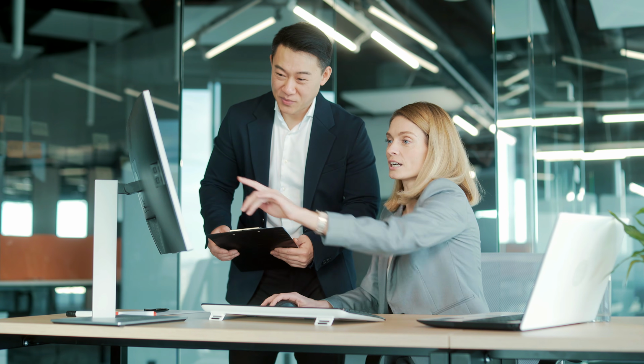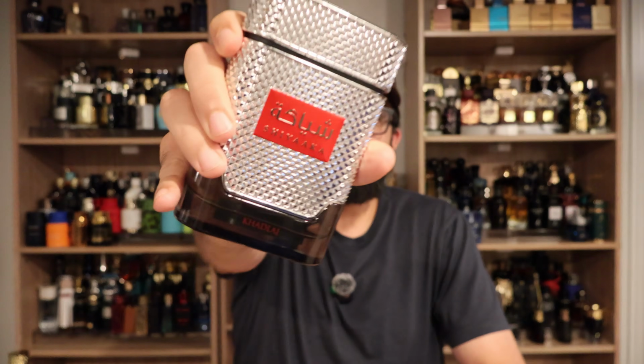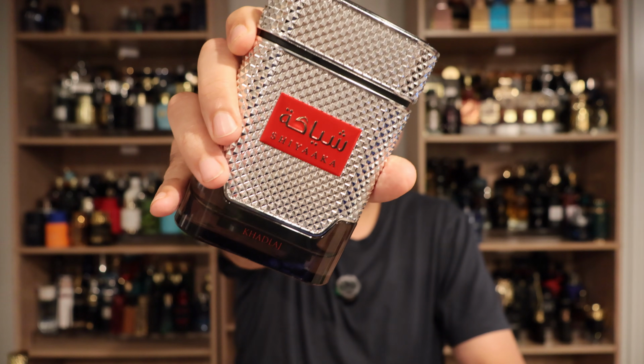And this you can get at a killer deal at $35 on Joma Shop. If you want a summer freshie that you can use almost in all occasions, but works especially well with work and even dressed up events, like suit and tie events, you could probably use this to pull that off. So that is Khadlaj's Shiaka Silver.